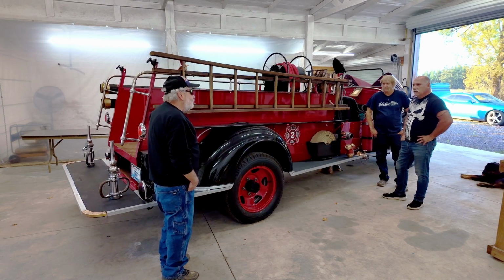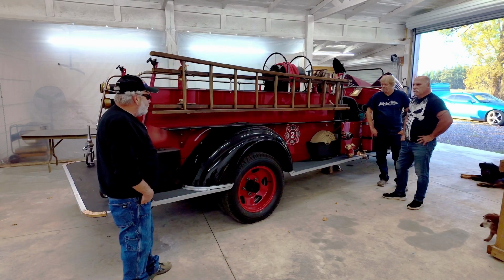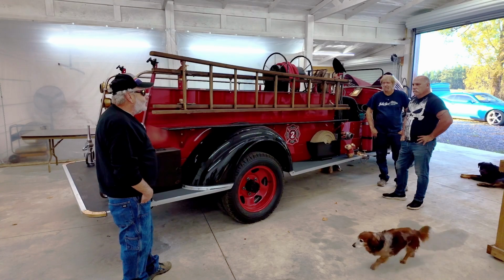You'd have to see them before to really understand what the back ones looked like. They were rough. They were a mess. Somebody tried to fix them first.